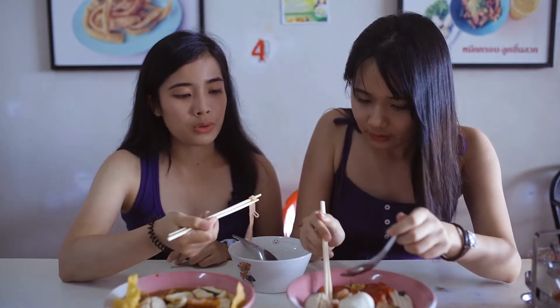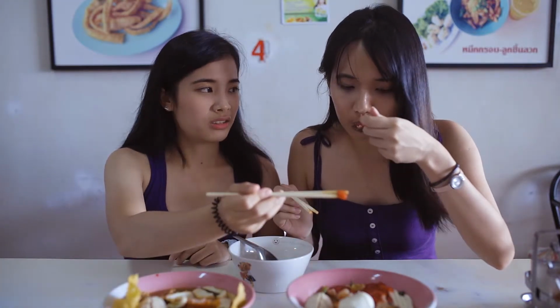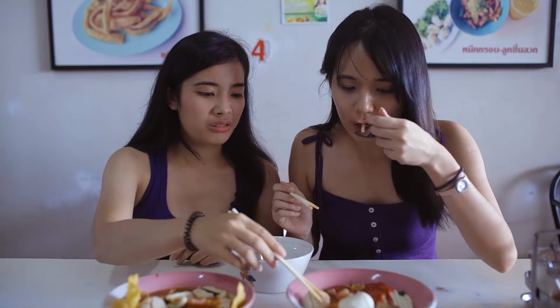Yen ta fo is a kind of drink, right? Maybe it's about this sort. That's why it's called yen ta fo. And also the ingredients, they have this fish ball. Okay.